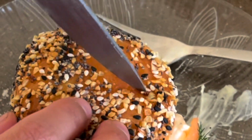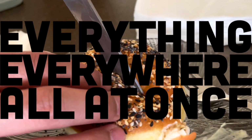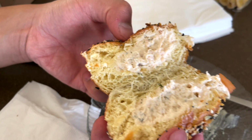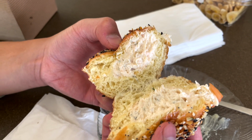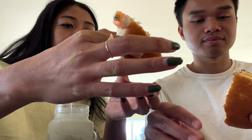The one we've been waiting for. Miss Salmon bagel, everything, everywhere, all at once. Ooh, that looks like a bagel donut. Nom, nom, nom. Let's try.